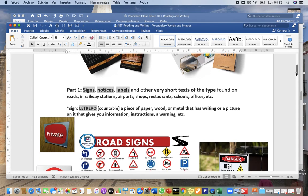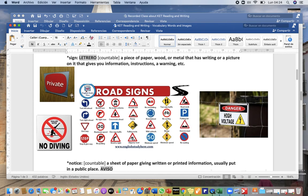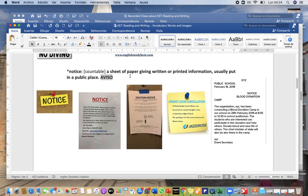Part 1, vocabulary. Signs, notices, and labels, right? Sign, letrero, a piece of paper, wood, or metal that has writing or a picture on it that gives you information, instructions, a warning, etc. Private, no diving, road signs, danger, high voltage. Notice, aviso, right? A sheet of paper giving written or printed information, usually put in a public place, like a bulletin board. Okay, here you have different examples of notices.